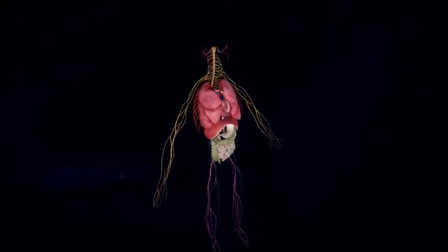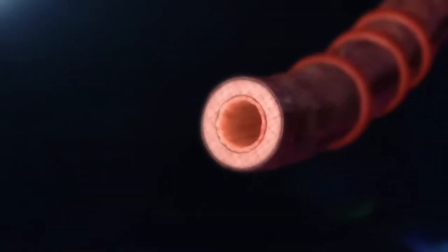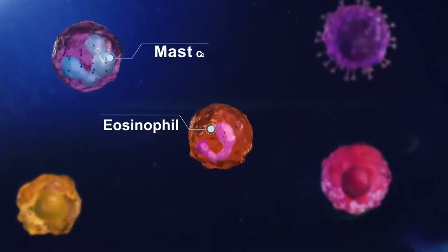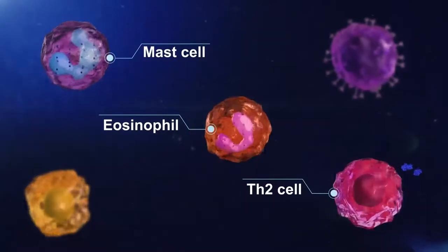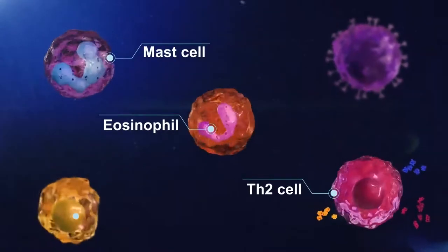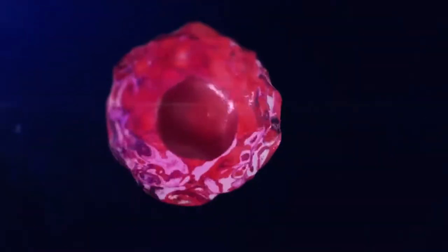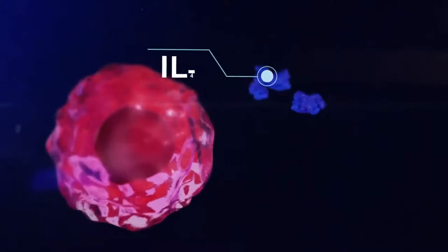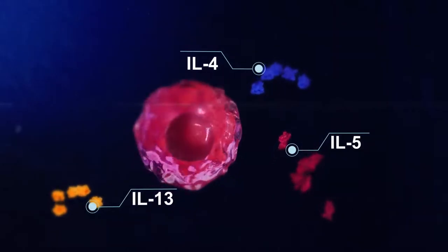The majority of adult patients with asthma have T2 high asthma, which is characterized by increased levels of type 2 inflammation in the airways. Mediators of type 2 inflammation include eosinophils, mast cells, Th2 cells that produce the cytokines IL-4, IL-5, and IL-13, ILC2s, and IgE-producing B cells. Th2 cells are a subpopulation of CD4 positive T cells which secrete IL-4, IL-5, and IL-13 and stimulate the type 2 response.